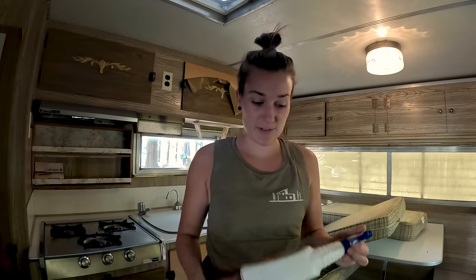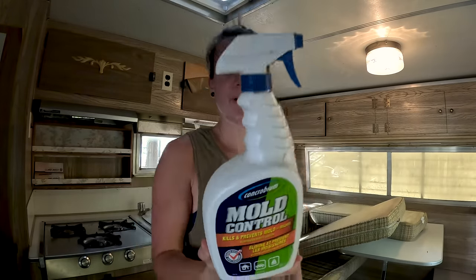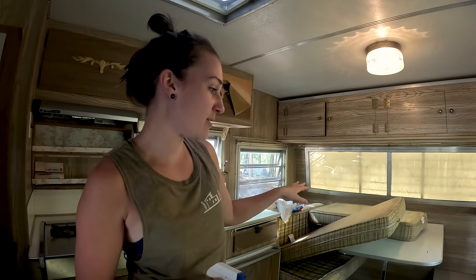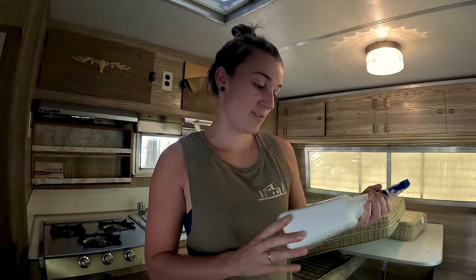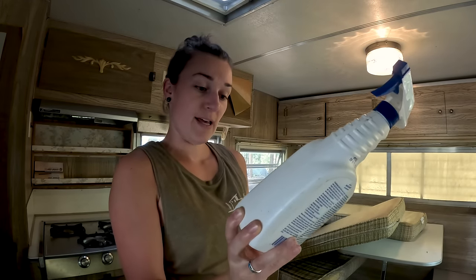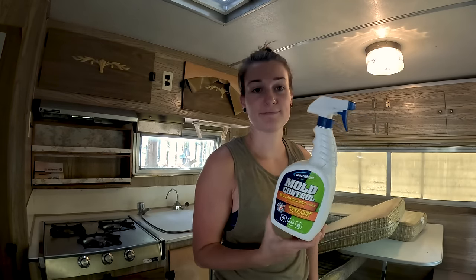All right, I got everything wiped down. I'm gonna spray Concrobium all around. There's a couple spots where it's leaked, so I'm gonna especially get those areas. But then the back of the cushions there were starting to mold. So if you live in Canada and you live in an RV or a bus or something where condensation builds up, or just anywhere really, Concrobium is a non-toxic mold inhibitor. Kills and prevents mold, and you can get it at Canadian Tire, and it's awesome.